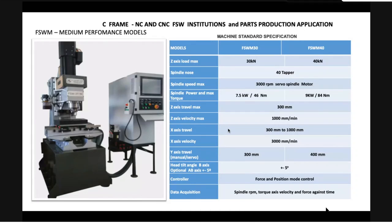Both FSWM models have a 40 taper, and the spindle is a servo spindle motor. FSWM30 is 7.5 kilowatt, 46 Newton meter. FSWM40 is 9 kilowatt, 84 Newton meter. Z-axis travel is 300 mm, daylight 400 mm, and Z-axis velocity 1000 mm per minute.